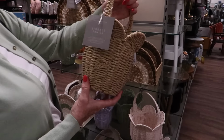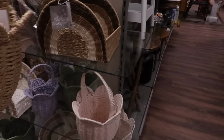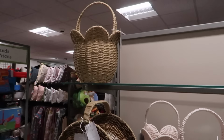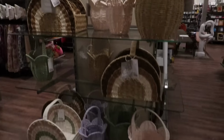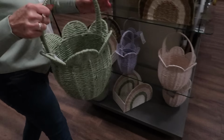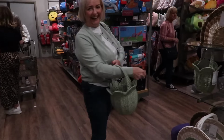That's so cute. It says plant. Oh no, I thought it said planter. Storage pannier. The pink is so cute for a little girl's room. It really is. I like the big one as well. And the green. Matches your cardigan. I'm just going shopping. She's off again.